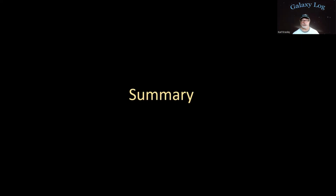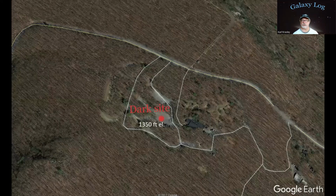Okay, this is a summary of this month's Galaxy Log. First, let's talk about the dark site. Originally, this was not the site I was heading to. I was going to our darkest local site, about an hour or so northwest of where I live, and got up on top of the mountain, got out of the van, and noticed it was cloudy. It was supposed to be clear.